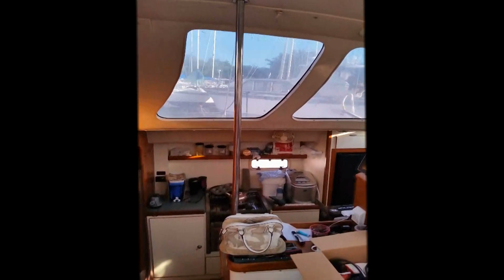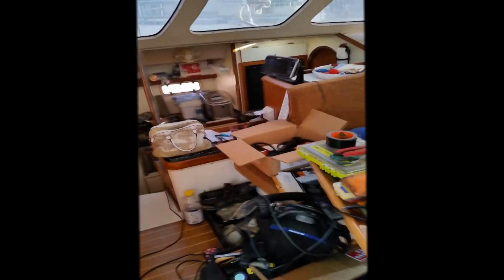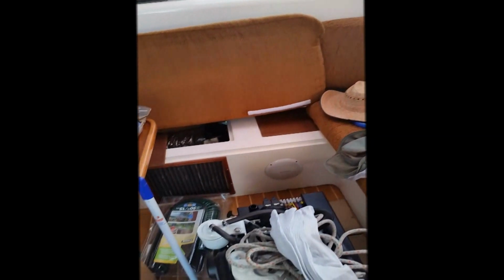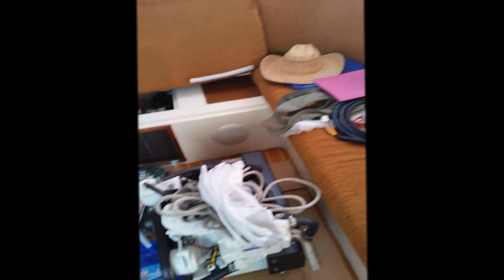Well, good morning. After our first day of organizing and moving into our boat, this is what it looks like. That's our new generator there. So we are getting some things moved in.